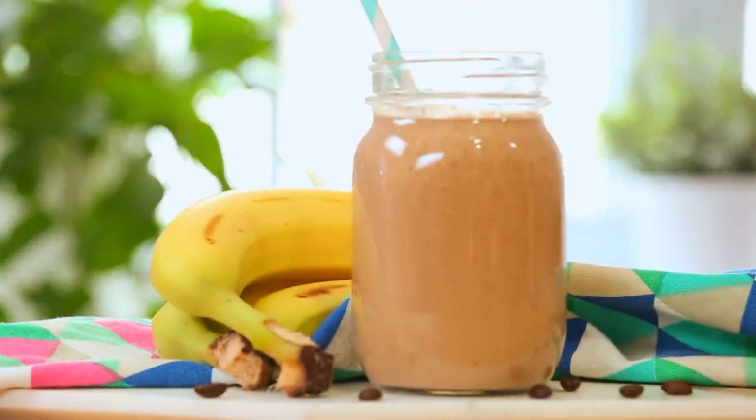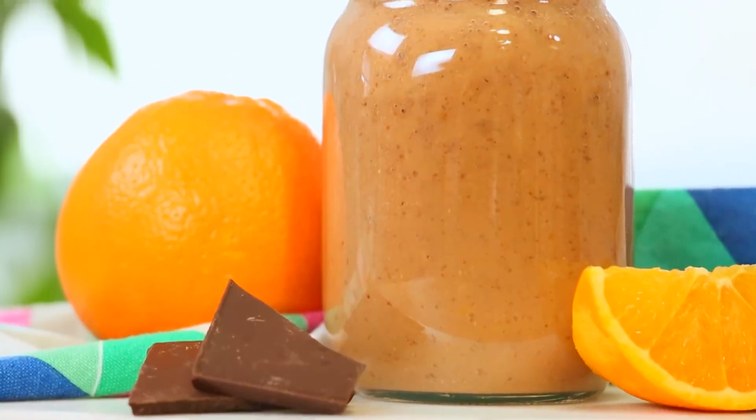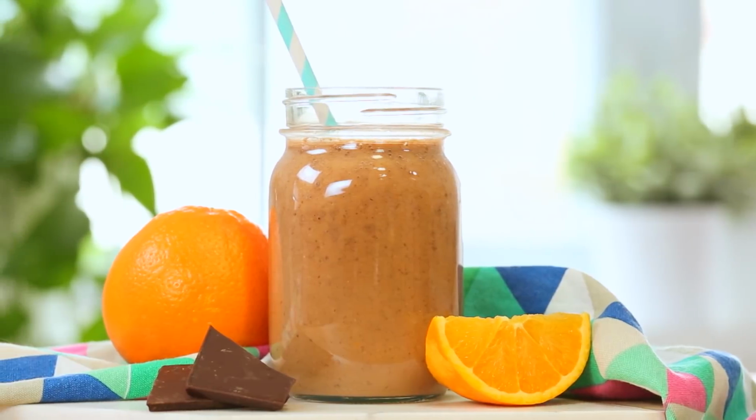What I love about this recipe is that basically it is everything you could possibly want in a breakfast in a single glass. My next smoothie is a chocolate orange smoothie, and it's inspired by those fun chocolate oranges you get around the holidays. You know, the ones you like whack on the table and they break into the pieces? Are you familiar with this? That's what this smoothie tastes like.